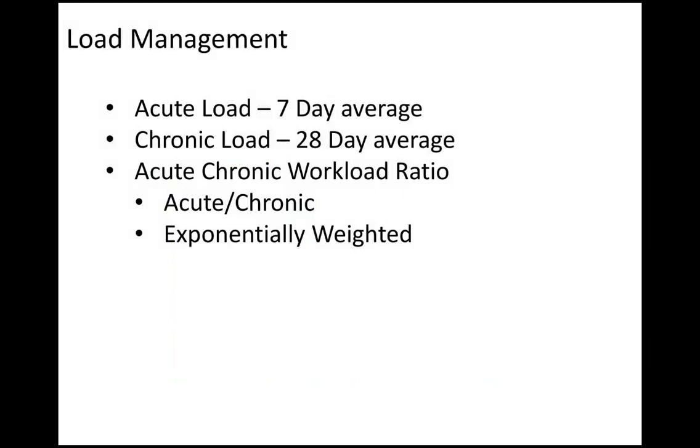Okay, so from that, we then try to look at this a little bit differently. We create a measure that we call our acute load. Our acute load is our 7-day average, so this is how much we have done over the previous 7 days. The way we like to think of this is as our fatigue. How much have we fatigued the system over the past week? And then our chronic load is our average of how much we've jumped over the past 28 days, so over the past month. That's kind of a measure of our fitness.